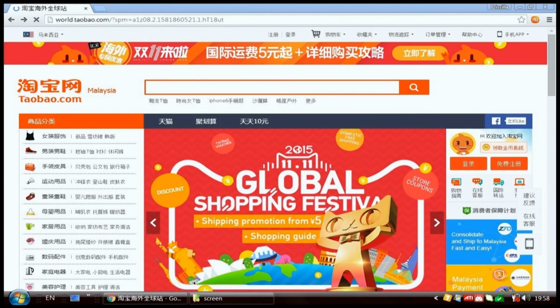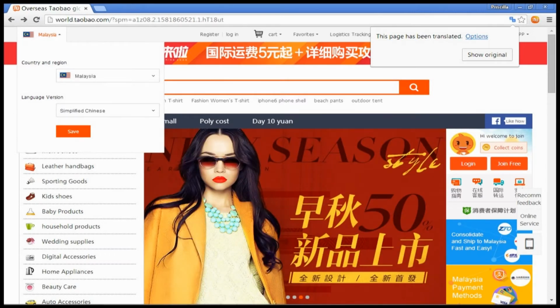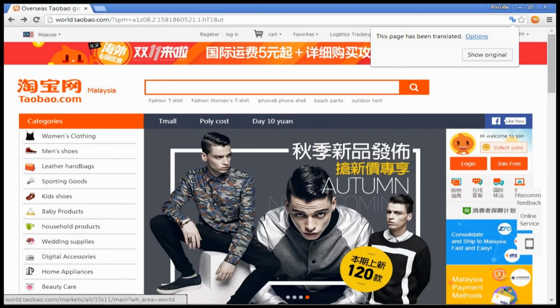Once you are at the home page, you can see that it is in Chinese, so just wait for a few seconds for it to be translated to your language. And then now, once it's translated, you can see on the top left of the home page, there's an option for you to choose your country. But no matter what country you choose, even the US or Canada, the language will be the same. They only give you two choices, which is simplified Chinese and also traditional Chinese. Once you have chosen your country, you can now go to register for an account.